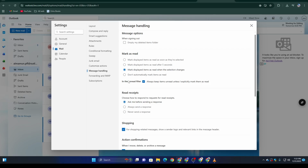Once you've done that, don't forget to hit Save at the bottom of the settings pane. This step is essential. If you skip it, your changes won't apply, and that's it. From now on, Outlook will only mark emails as read when you decide to open them. No more accidental reads, no more missed follow-ups.